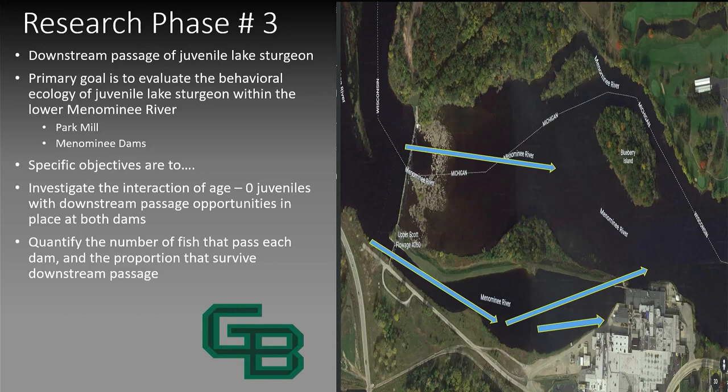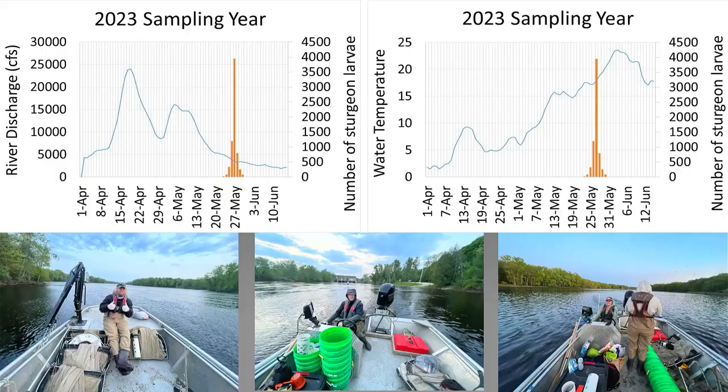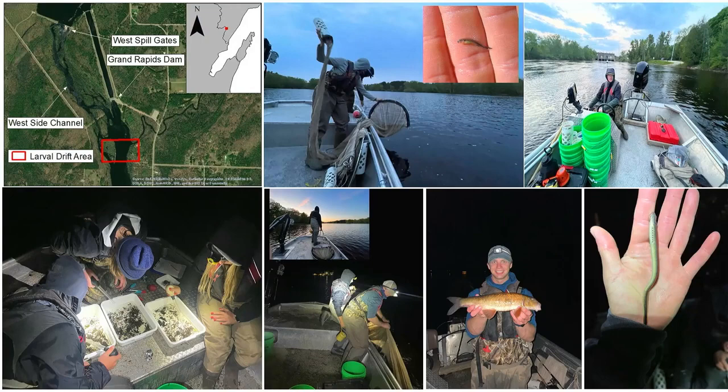So our specific questions are to investigate the interaction of those baby fish as they're moving around the dams, to quantify the number of fish that are surviving and which path they take. We will really want to figure this out. And so graduate students come in and they're excited. They want to jump on this, and here's some pictures.